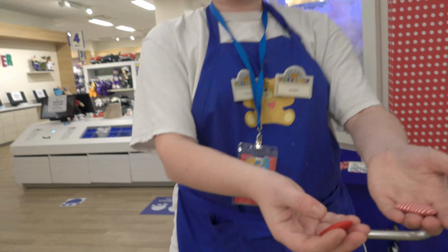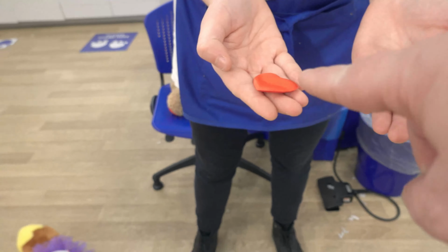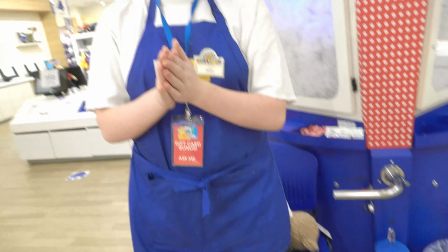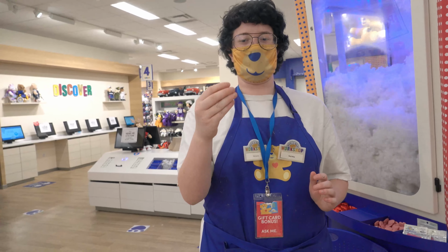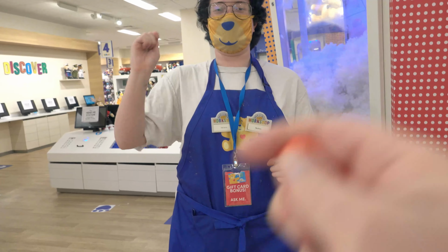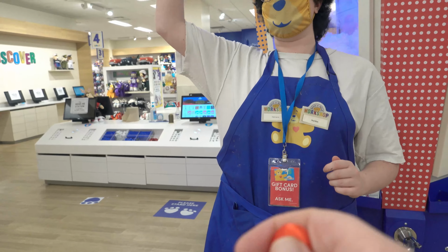So, can you choose a heart for me? Okay, we're going to go with the red heart right here. Awesome. Here's that for you. And then we're going to take the heart, rub it together. Get it all warm, get that blood pumping. And then we're going to shake the heart to give it a heartbeat. And then we're going to wave a heart in that.